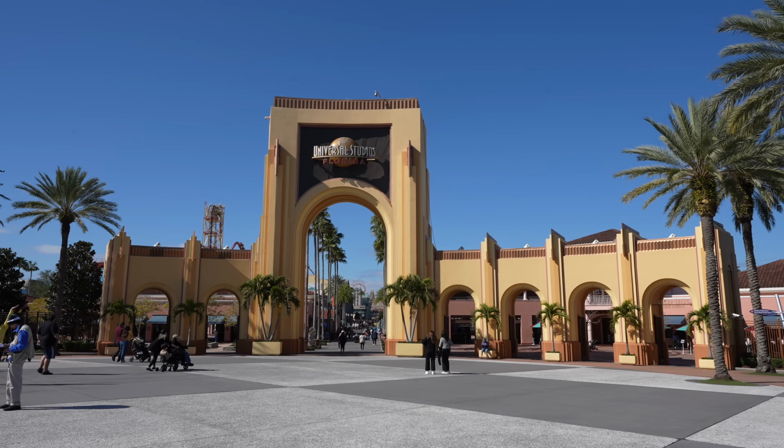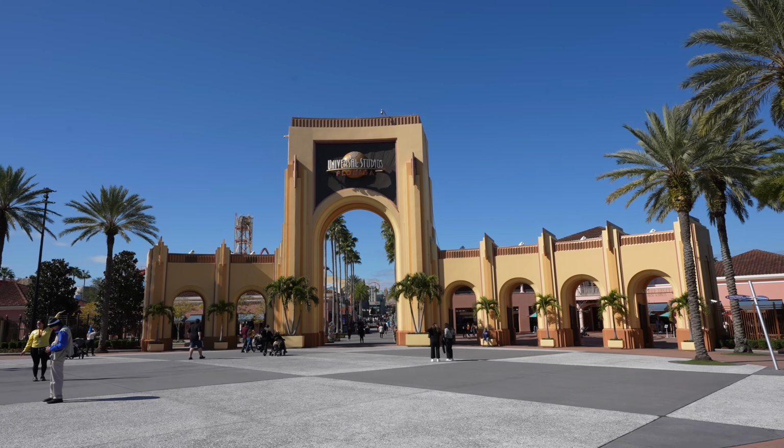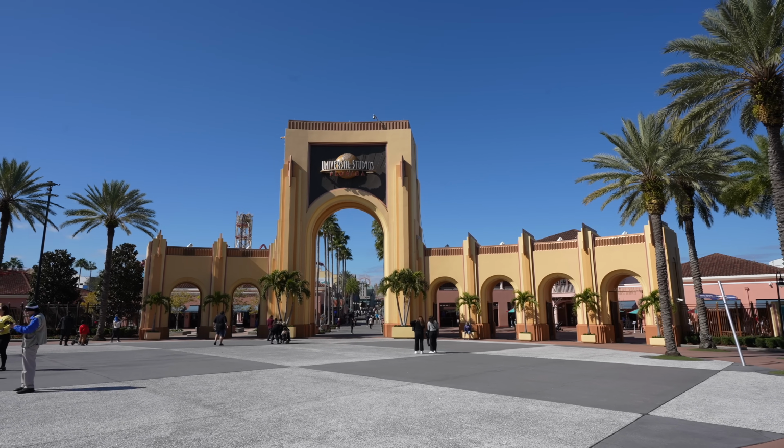And here we are, guys. We've made it back to the front of the park. Let's head on inside. It is dead out here today, like I said earlier. Holy cow. Where are the crowds?